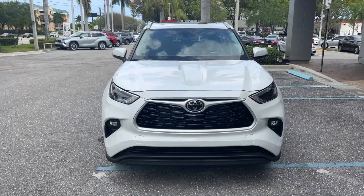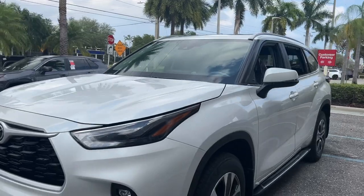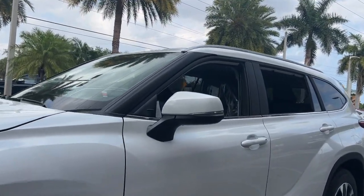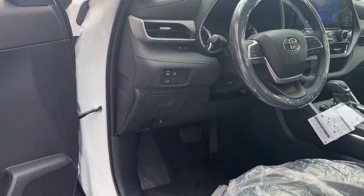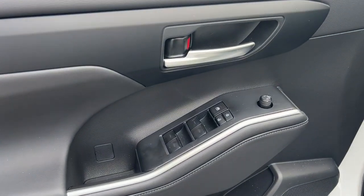Go home happy with the 2023 Toyota Highlander. Here's a sleek and sporty Toyota Highlander your family will love. From its safety and driver assistance tech to its multiple climate control zones and infotainment system, this smooth-riding, quiet, roomy three-row crossover offers the capability and creature comforts to help you make the most of every road trip.